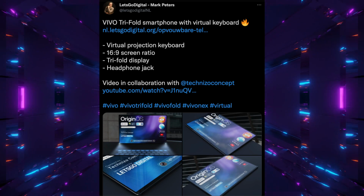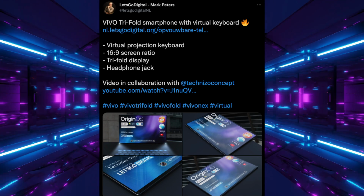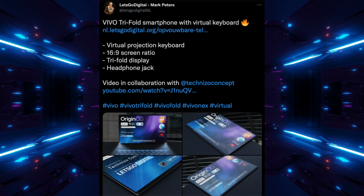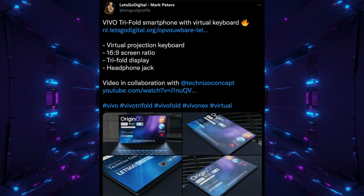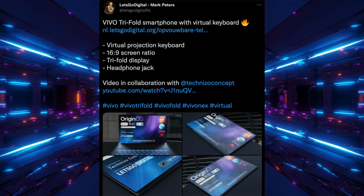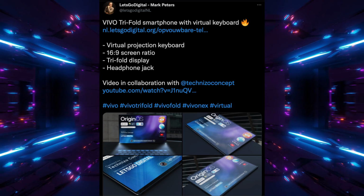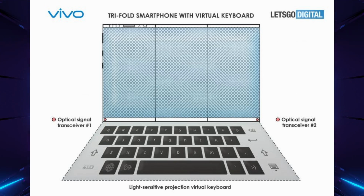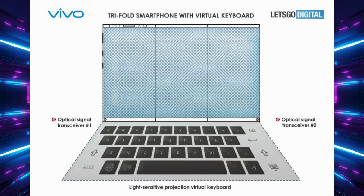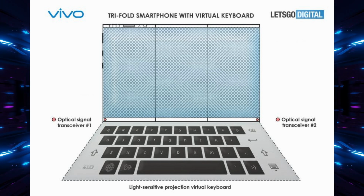This is coming from the folks over at Vivo and their TriFold smartphone with a virtual keyboard. You can see just a couple of highlights: a virtual projection keyboard, 16:9 aspect ratio, which is probably very welcome, TriFold design, and a headphone jack, guys. And when we take a closer look at this, if and when this ever does come out, it would probably have a stylus pen to go along with it, maybe.